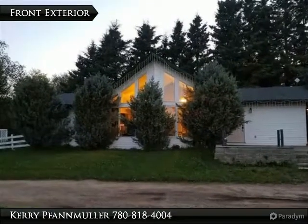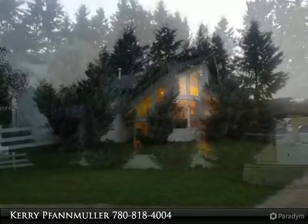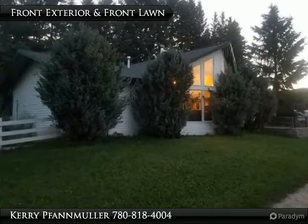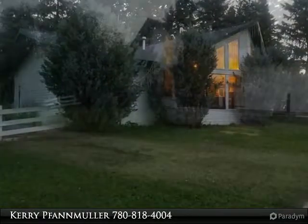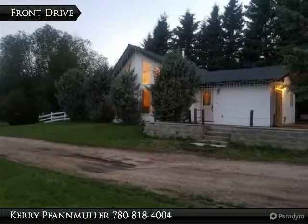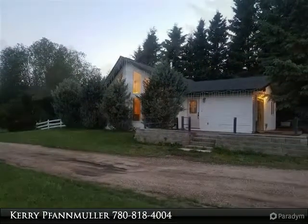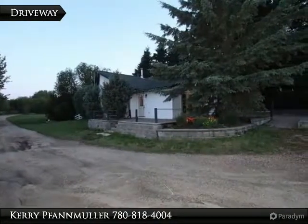Welcome to this beautiful home situated on 79 acres. The front is attractive and inviting. Savor the peace and quiet of country living. This is just one of 2 homes on this property.